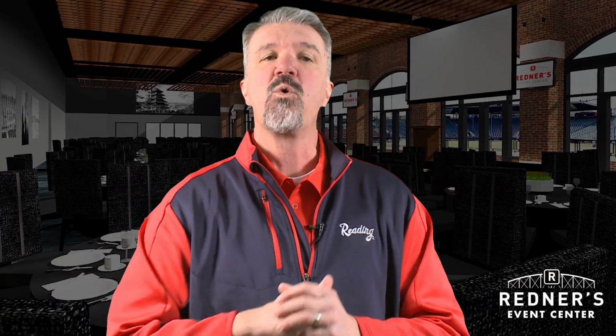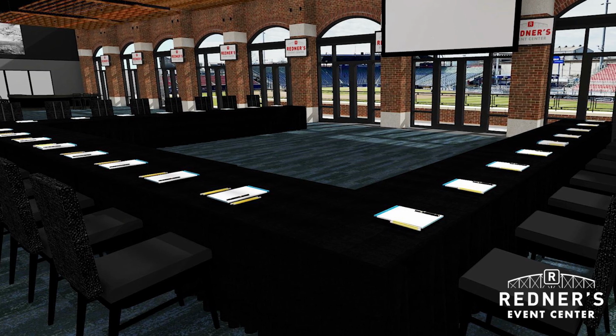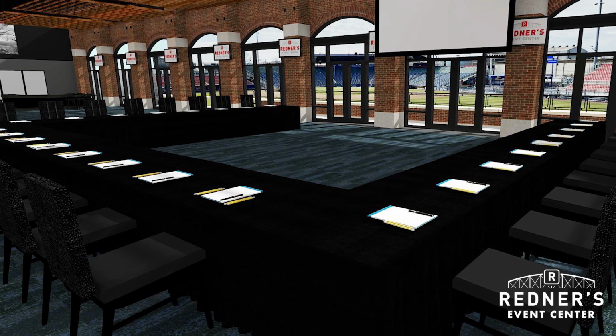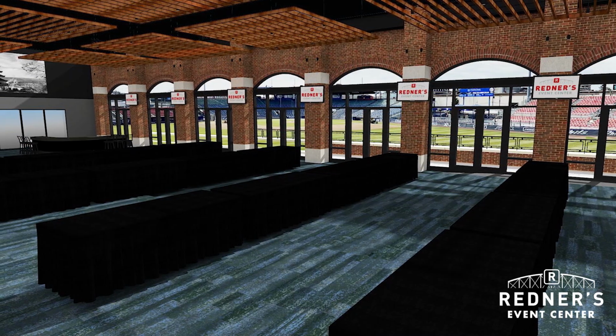Let's talk about the Redner's Event Center now on a non-game day. What if you want to have something in the fall or the winter or when the Phils are on the road? Well, we have several areas throughout the Redner's Event Center beyond just this large event space. Of course, this large event space can be used 365 days out of the year. You can have a breakfast, a luncheon, a dinner, a wedding, a corporate training session, a trade show.